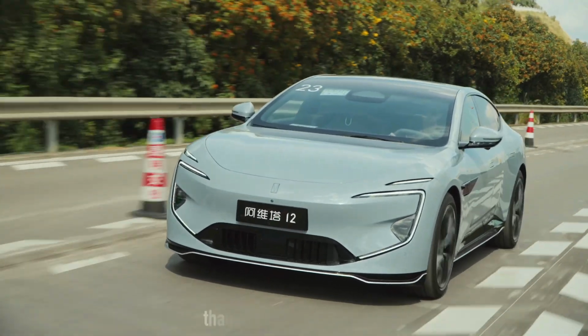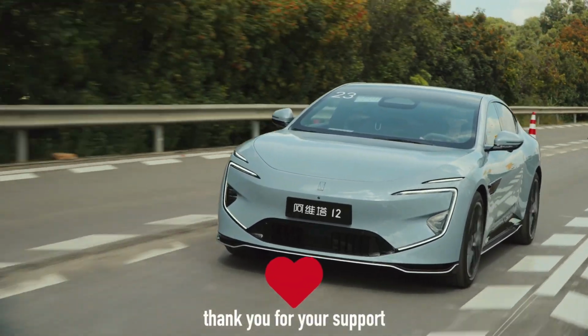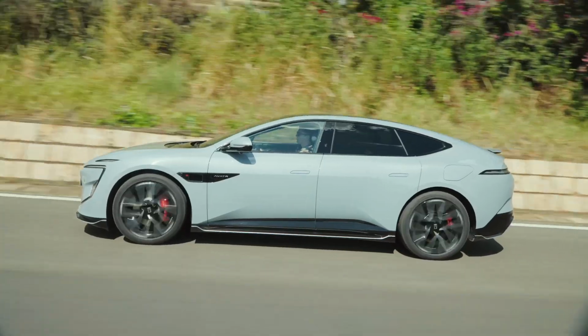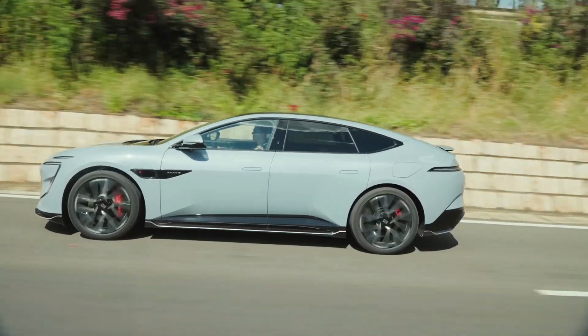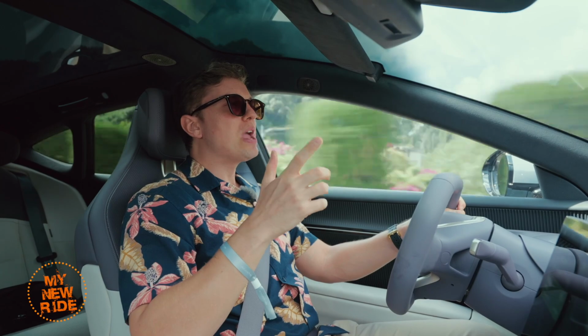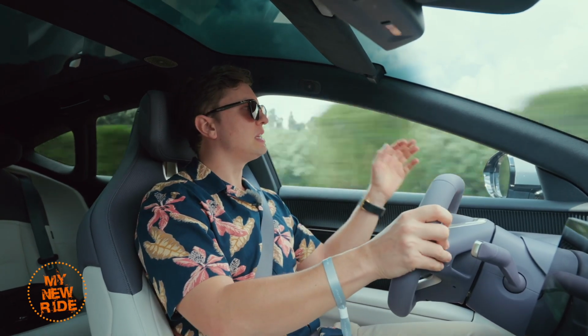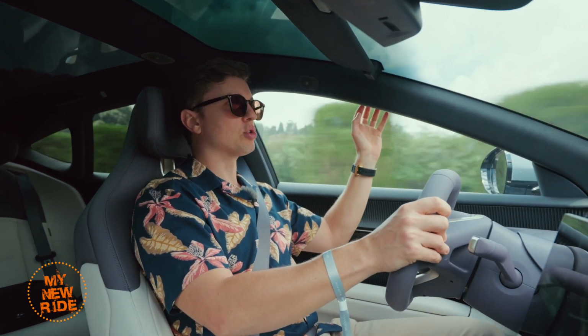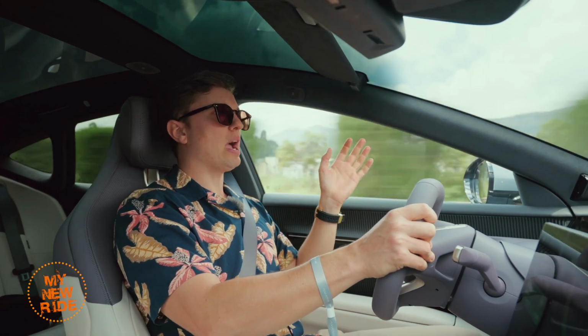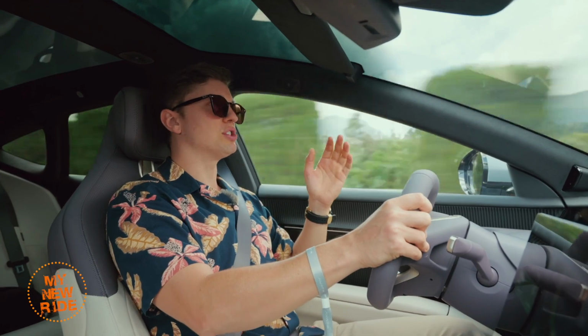NVH is kept pretty well controlled, even at higher speeds. For example, I'm driving at around 100 kilometers per hour, about 62 miles per hour right now, and wind, tire, and motor whine are pretty well controlled. I'll take those separately, actually. Wind noise is probably the biggest weak point. This thing does not have a frame on the door, so without a physical object to block that wind, it's not going to be as quiet as a car with frames, a more traditional sedan styling.